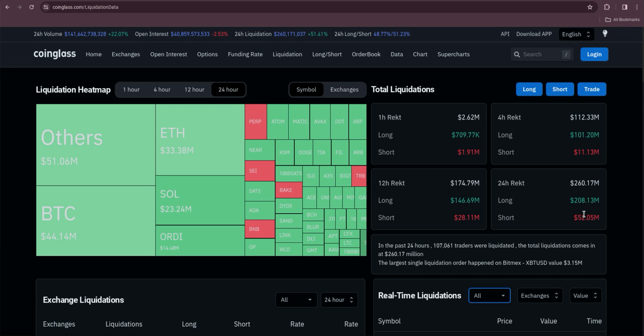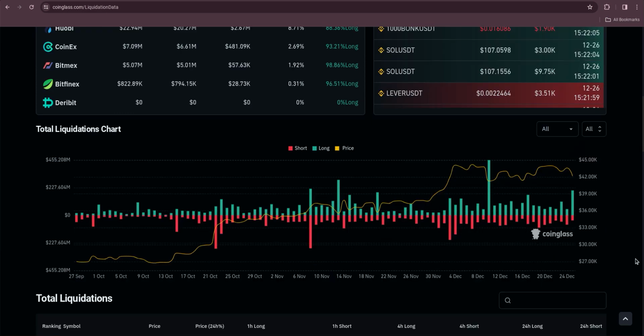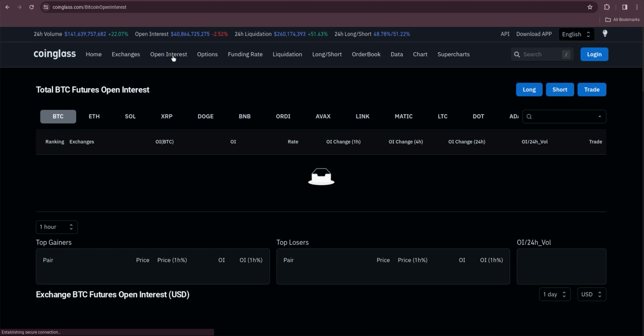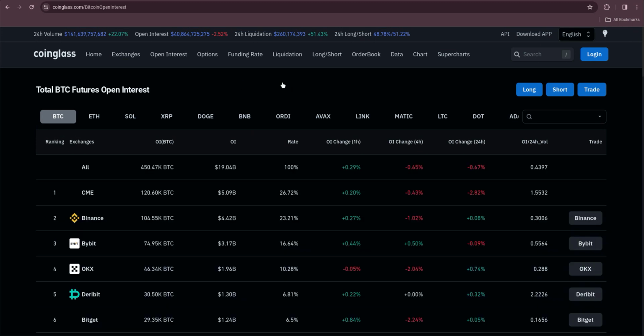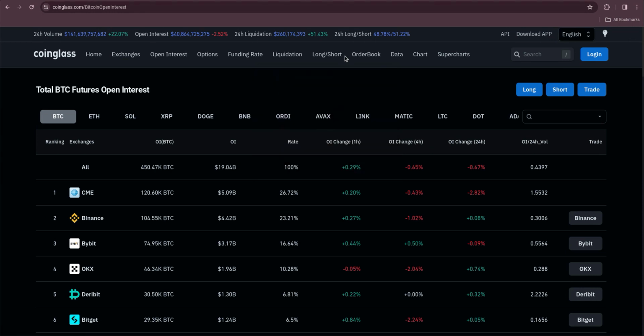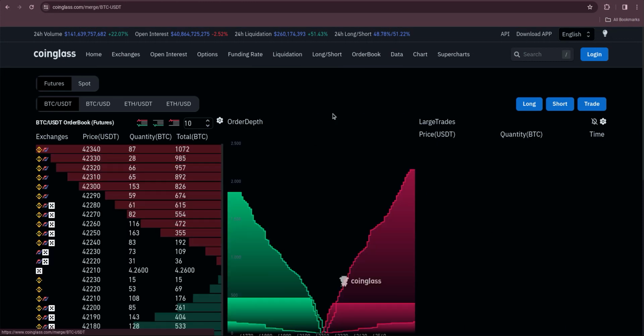So you had quite a bit of people out there taking longs, and it reached right back down into that zone and snatched them up too. Let me see here, open interest. I love this Coinglass. You can pretty much check out everything over there. Let me see here, the order book. This has all kinds of great stuff in it.